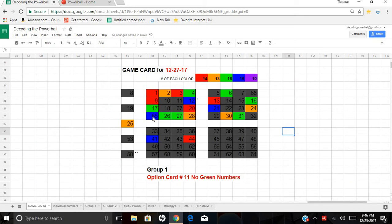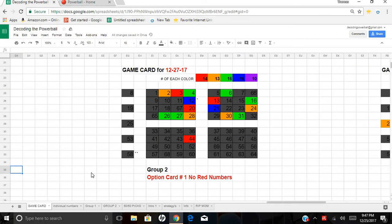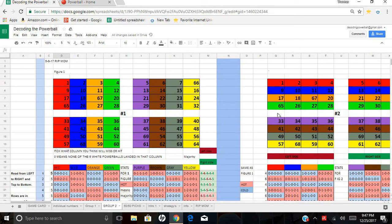So I'm going to be eliminating this area plus the 25, because the 25 shares the square with the 65 here. Okay? So again, that's part of the group. So as you can see, I eliminated all these numbers and the 25, because that was part of the group. Okay, so I'm going back to group 2, and my next pick is going to be number 3, no red numbers.